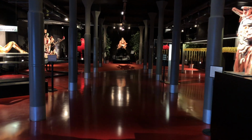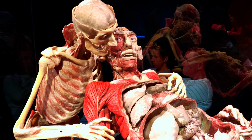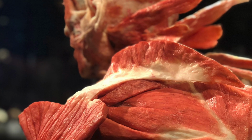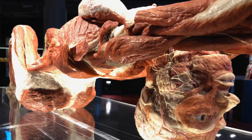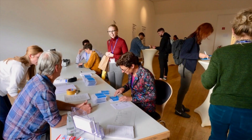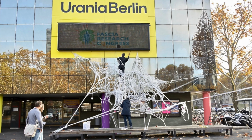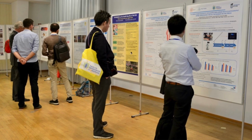Well, I've been, like many other people, challenged by seeing all the Body Worlds exhibitions worldwide and asking myself, where has the fascia been? I have been approaching Gunther von Hagens personally probably for the last 9 or 10 years, but we didn't have enough momentum. And it was about 1.5 years ago that, in preparation for the last Fascial Research Congress, I approached them one more time, and that time we had enough momentum.